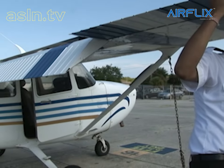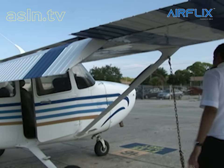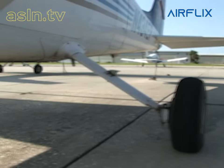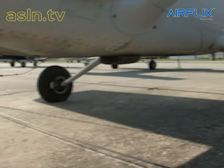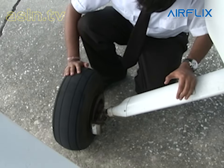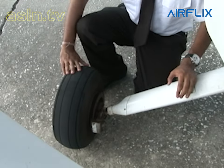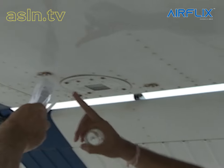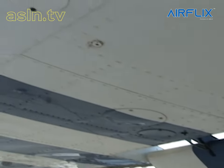Then we remove the wing tie down. Very good. And then we go to the main wheel. We'll check for proper inflation. Check. Looks good at 28 psi. All right, then we're going to the fuel drains. There is one, there is two, there is three, four, and five.